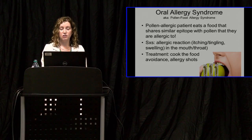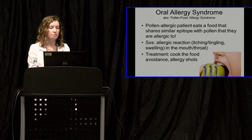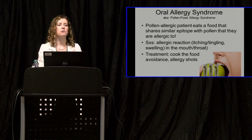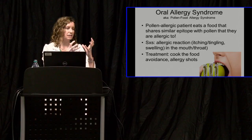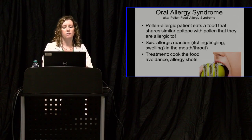How you know it's not a true food allergy is if you cook the food. People can't bite into an apple, but these people can eat apple pie all day long without a problem, because when you heat the apple so extensively, the conformation of the protein changes and breaks down, so it's no longer recognized as that allergen.